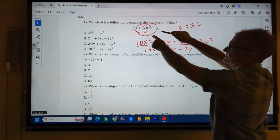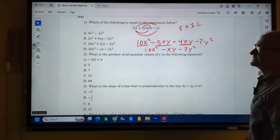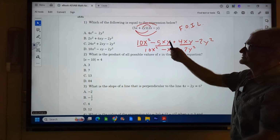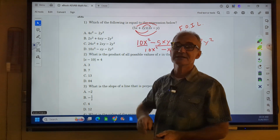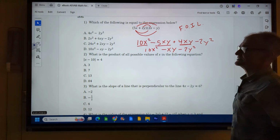Again, you multiply the first terms, the outer terms, the inner terms, and the last terms. So the trick on this is if you know all of this, you could just multiply the first terms together to get 10x squared, look at your answer and see it's answer D, and that's how you get it done quick. I ran through all of it just to refresh you on FOIL.